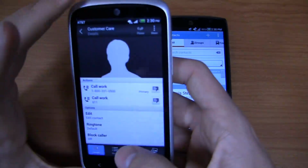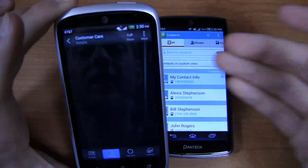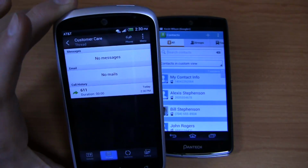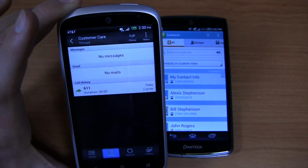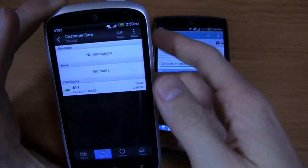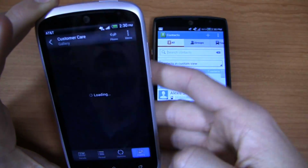Go to customer care, for example. Let's pretend like I'm good friends with AT&T customer care. Well, I can come in here to the thread and see when we last text messaged, when I last called them, when they last emailed me, although it doesn't work with Gmail. So if you have Gmail set up, it won't work. But if you have anything set up in a regular email account, the API does work for that. Updates, and then of course gallery as well.